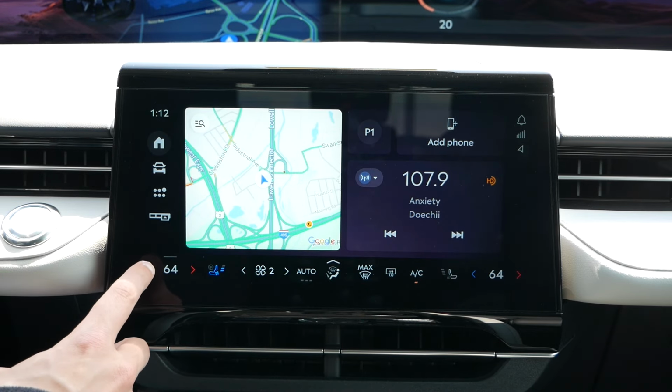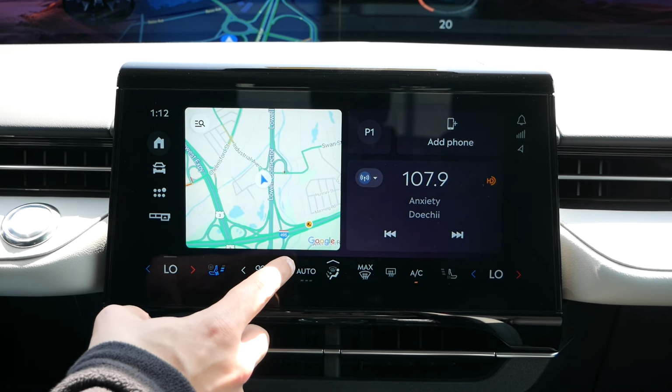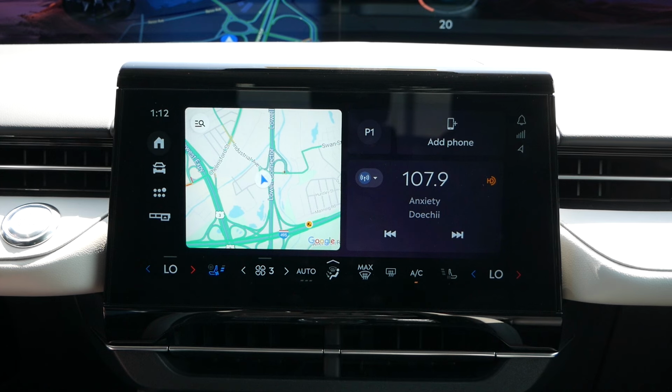At the bottom of the screen will be quick access icons for your dual zone climate control up front, AC, front and rear defrosters, fan speed, fan direction, your heated and ventilated front seats, and heated steering wheel. So everything is within arm's reach of the driver.